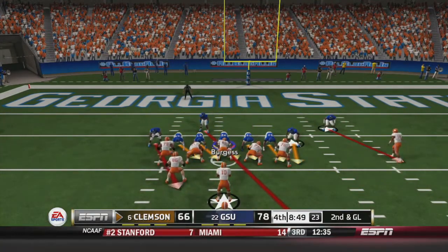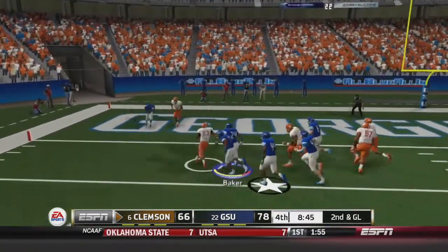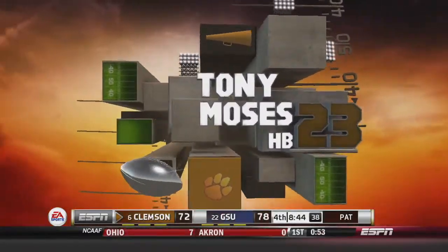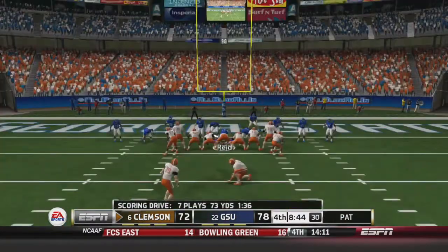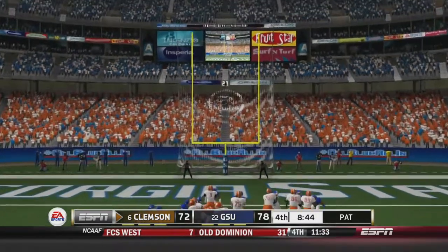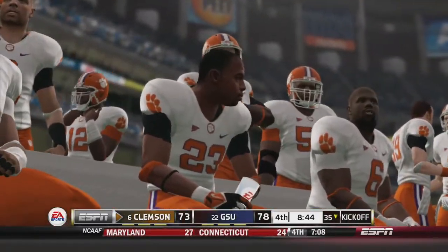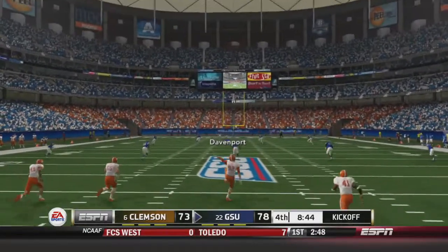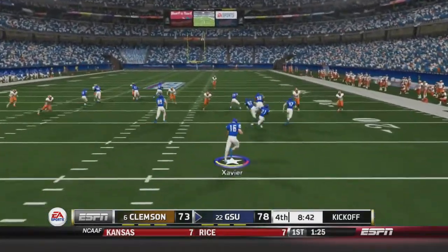They're trying to stop the run here with a goal line defense. Moses takes it up the middle. Touchdown, Clemson! He hits the PAT. A 7-play, 74-yard drive, and a touchdown as a result. Brad, I thought the offense did a really nice job of mixing up the play calling on that drive. I thought the defense was on its heels most of the drive because of the versatility of the offense.